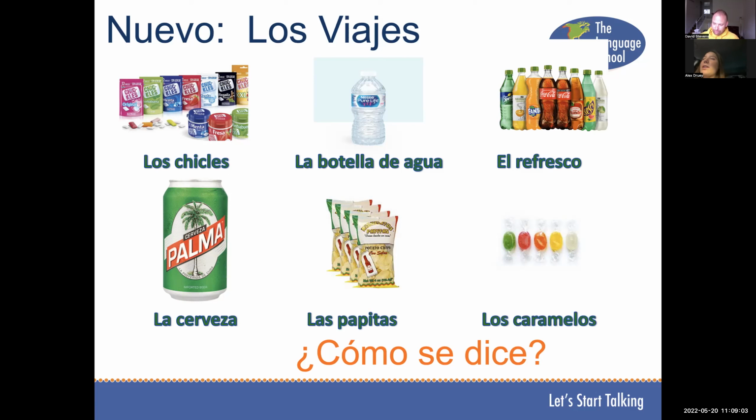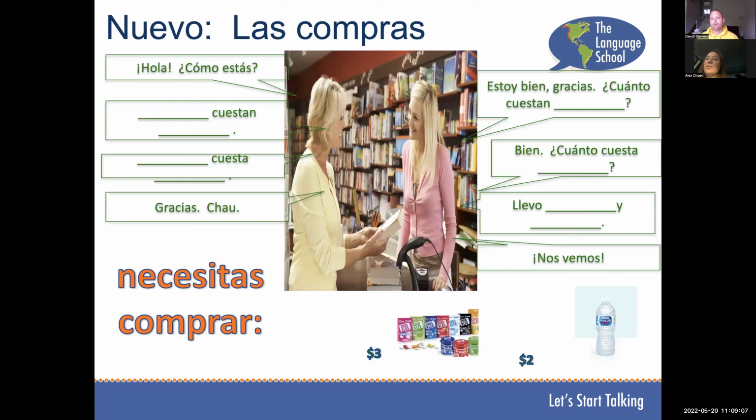Okay. Muy bien. So let's review these words now in more of a practical situation of buying something when you go to Mexico. Hola, ¿cómo estás? Estoy bien, gracias. ¿Cuánto cuestan el chicle? Los chicles. Los chicles cuestan $3.